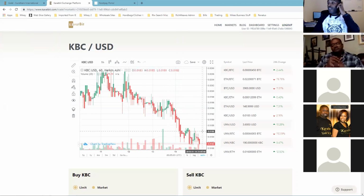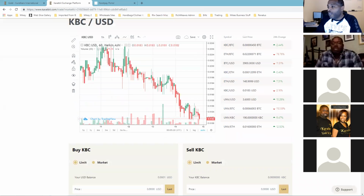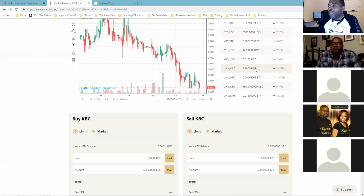So that is when you want to buy your coins. If you're going to sell them for a profit later on, you want to get them low and then sell them when they come up here. And the limit gives you the opportunity to do that. So what I'm saying is, I would come in, I would look. Right now, it's at 0.0182. All right?